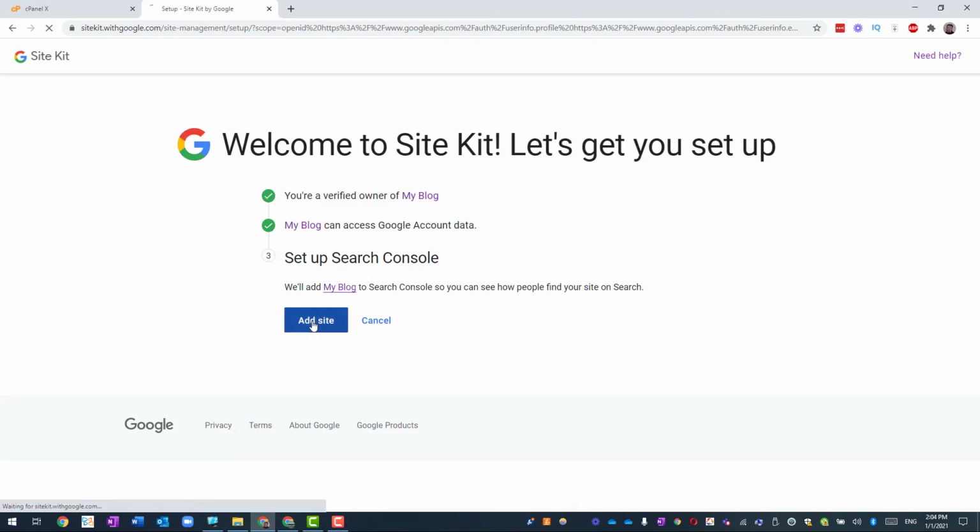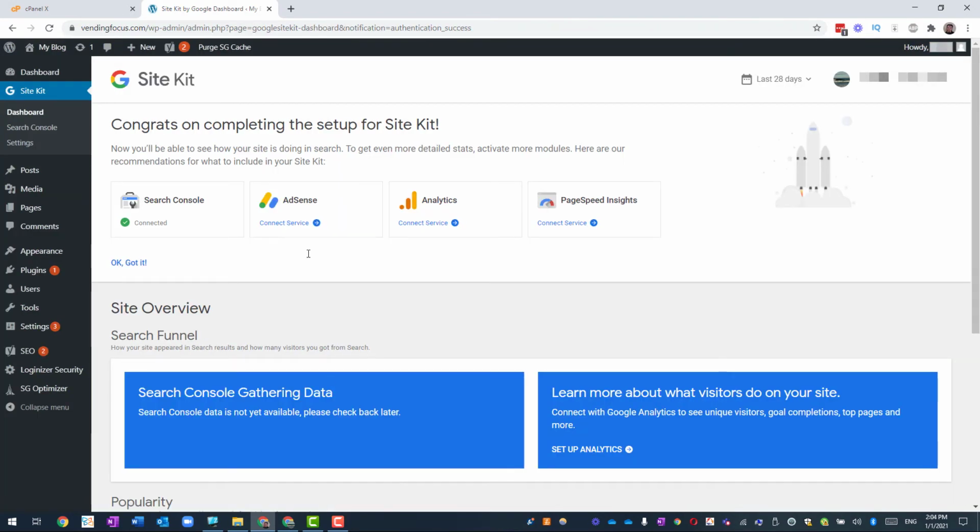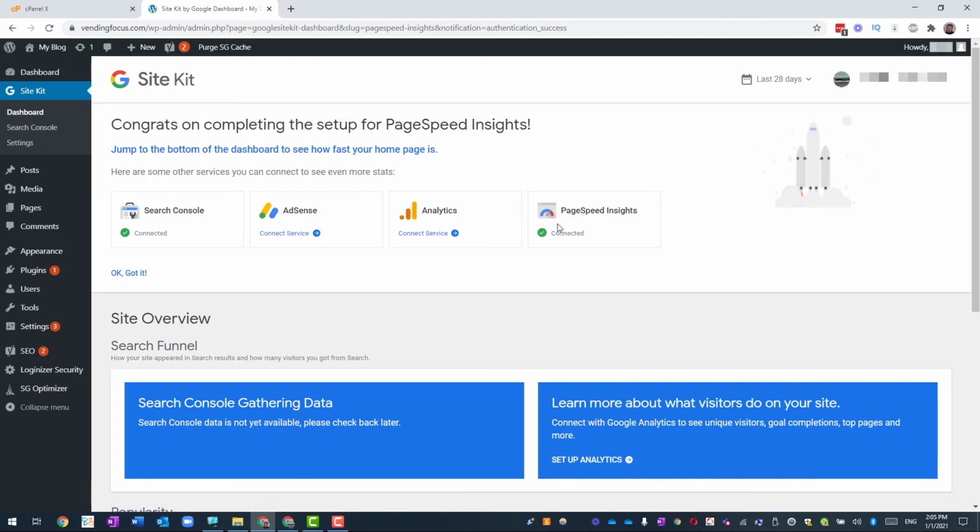I'll press add site again to Search Console, which then shows you how it's doing in Google search engine rankings. So go to my dashboard. It takes us back and we've already connected our Search Console. That's great. What we can do then is add AdSense and Analytics and PageSpeed Insights. Now if I do PageSpeed Insights first, that's just a single click. That just gives you an idea of how fast your site is.